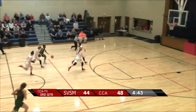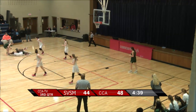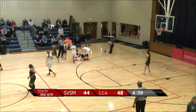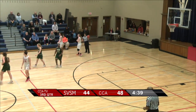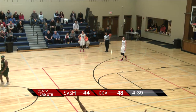Ari Johnson pushing it in transition. Almost got it poked out. Almost got it poked out again. Ball on the floor. Foul called. Who's it on? Foul on number 44, Ari Johnson there. Loose ball foul. Cornerstone will take over on downs.